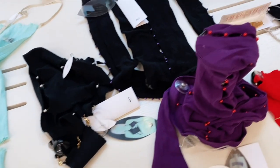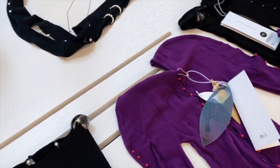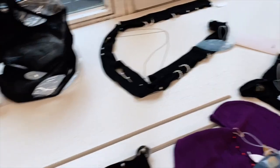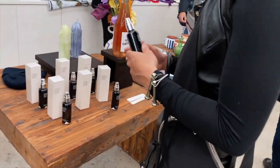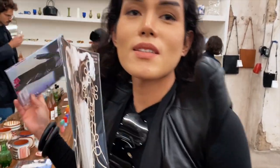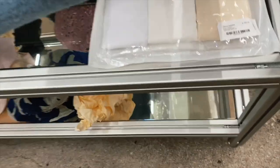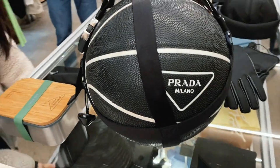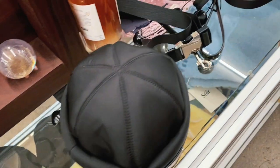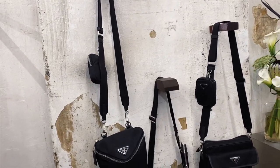Oh my god, they've got Ruby. One of the young designers who are pushing subversive basics. We've got mini magazines, like a small compendium of Comme des Garçons, archive Comme des Garçons. For the Prada fans. I don't know where to start.